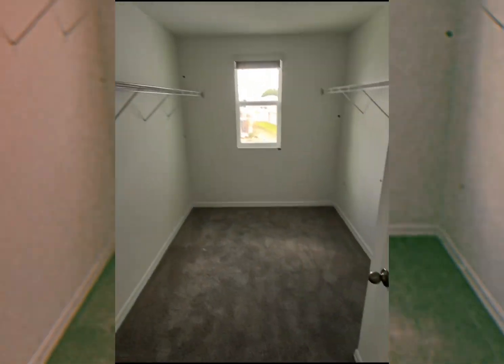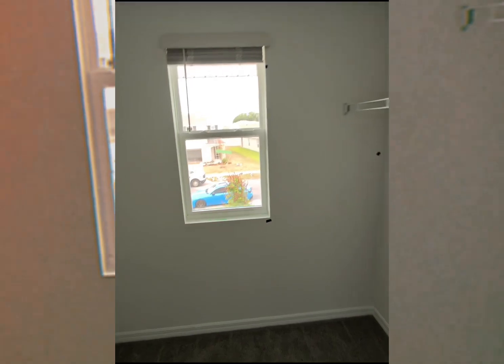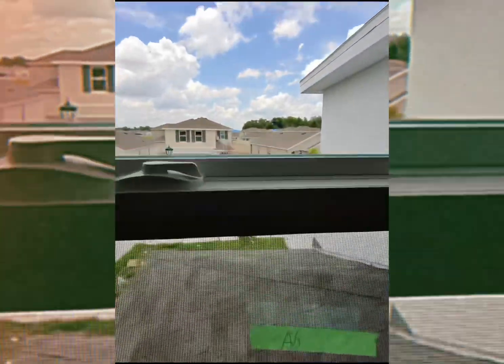You got the master bedroom, nice big walk-in closet here. And we got a nice view of the front and the car.